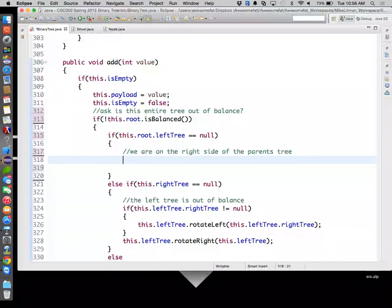So what do we need to do next? We need to find out if we're on the right side, are we our parent's left child? If I'm my parent's left child, that means that we need to do the chiropractic adjustment. I need to crack my own neck. No, actually, I need to crack my parent's neck.